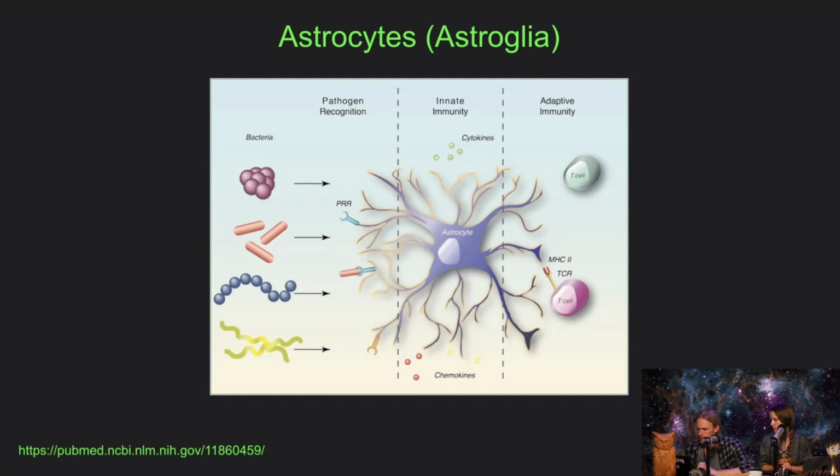You could relate them most closely to dendritic cells, right? Astrocytes, yeah, where they're basically interacting with all of these PAMPs and DAMPs. They very much look like dendritic cells too.